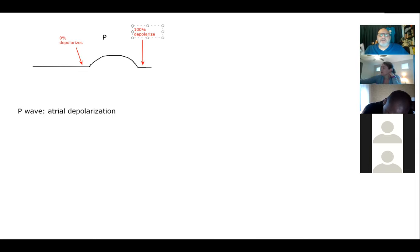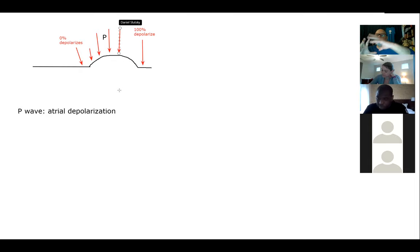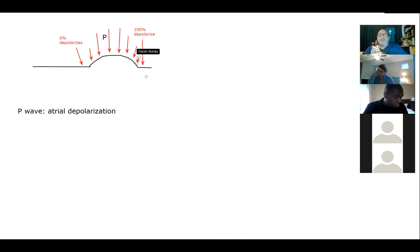This curve, if you think about it, at this part right here, three cells of the atria are depolarizing, changing their potential. And then 10 are, and then 50 are, and then 100 are. But then it reaches a point where most of the cells of the atria are depolarized. So fewer cells change. So only 40 cells are left to change. And then only 20 cells are left to change. And then only two cells are left to change until finally we reach a point where all of the cells are in their depolarized state. There is no more movement of electrical activity. There is no more change.